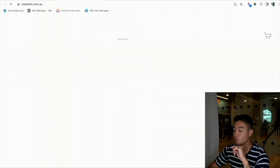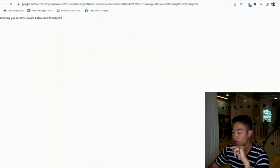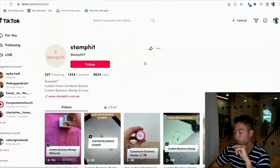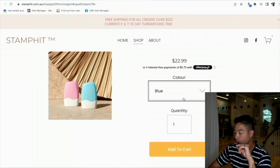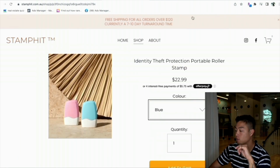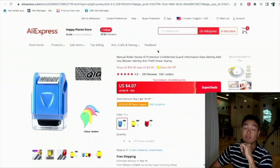So the website that was running it, along with the dedicated TikTok account that they had here. So this TikTok account was driving a ton of traffic for this product, driving them to this link right here where they are selling different variations of this stamp. So let's see. They got the blue unit. They're selling for $22.99, and they have a different variant option here. If we were to go in and type in a confidential stamp, you'd see different products that all serve the same function. So this exact product, just different styles, so you can choose from there.